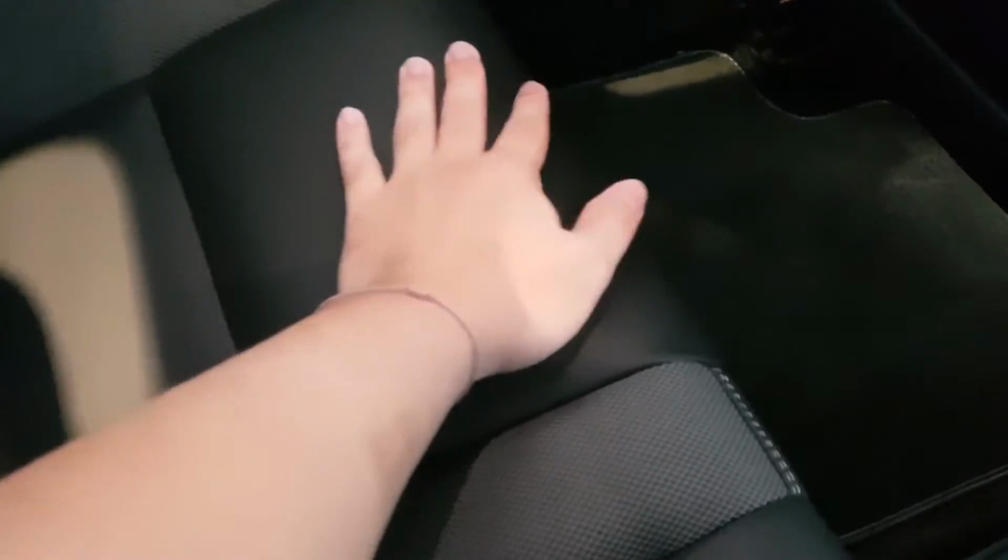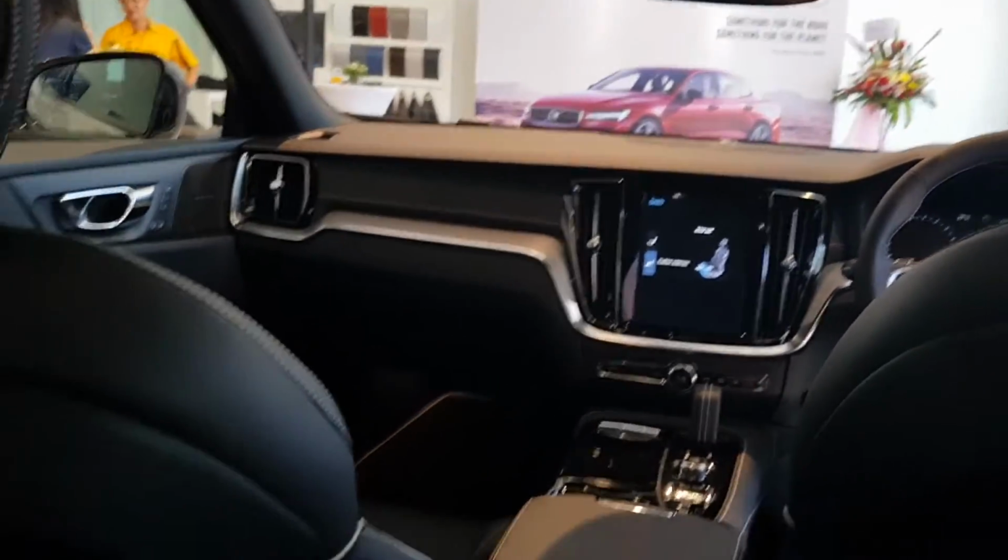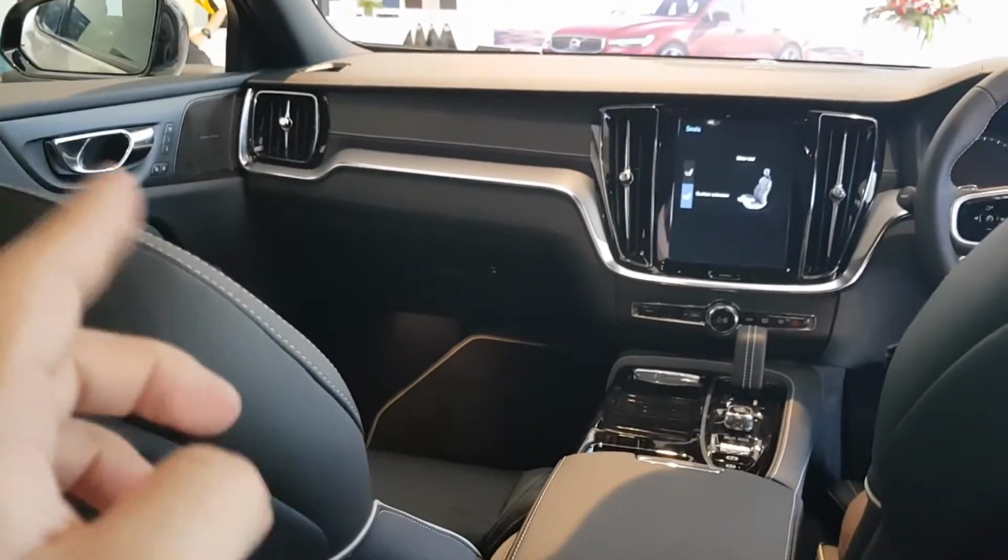So I think one thing I need to point out here is it doesn't have a booster seat, unfortunately, but it has ISOFIX. Yeah, I was quite surprised why we don't have booster seats here, because in the XC60 you do have a booster seat, but it's nice enough. So that's the interior.